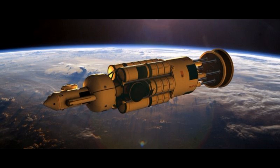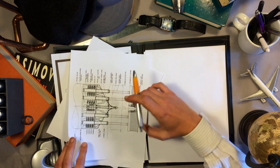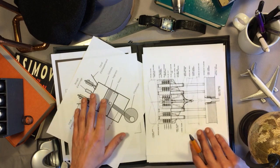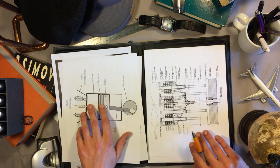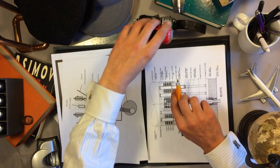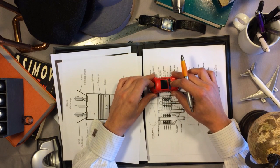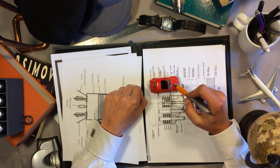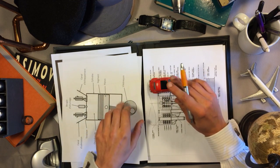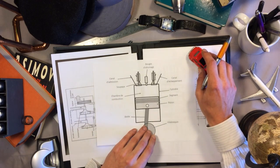You know that many engines are based on combustion, including most car engines, unless they are electrical, and rocket engines. In a combustion engine, the core of the system is a combustion chamber. In the case of a car, it is a cylinder with a piston. There are several of them, but they're identical.